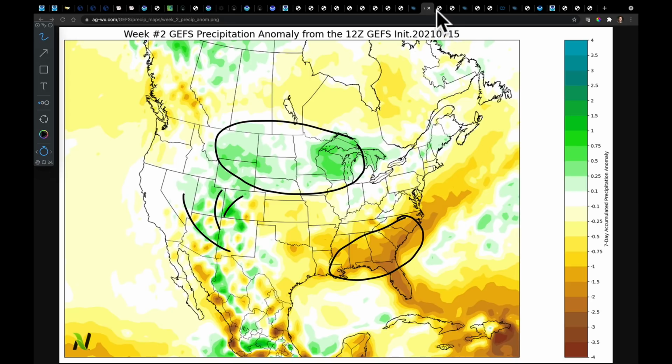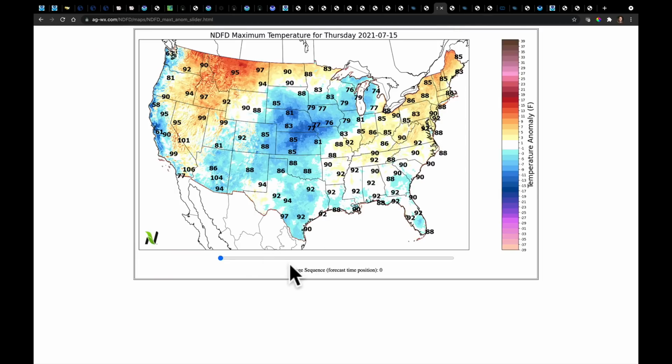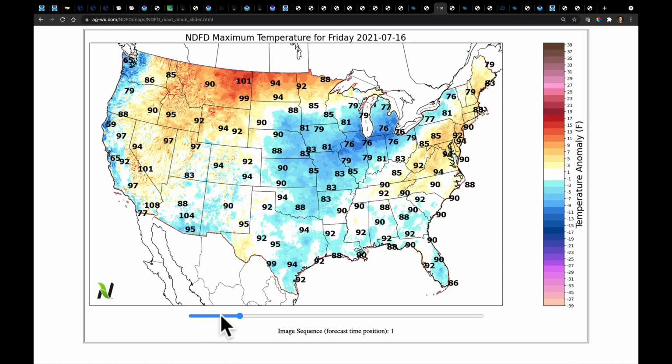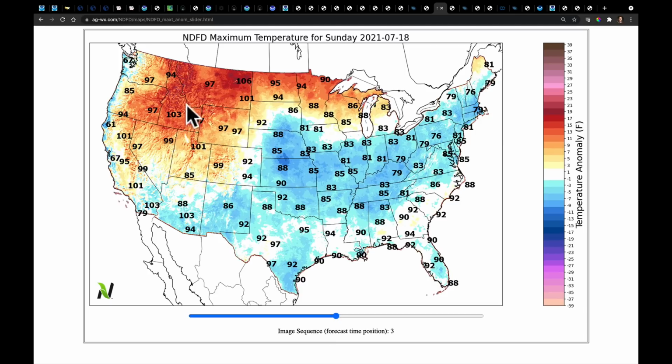Now from there, why don't we stretch this out by looking at temperatures next? So we've already seen our high temperatures today. It was cooler where the cloud cover was, but what you're going to notice is going out into Friday and then into Saturday and Sunday, the ridge builds. We're cool along the coast. This is pretty close to normal in the Central Valley of California, but come to the Snake River Valley, through Montana, through the Northern Plains and Canadian Prairie, we're talking upper 90s, lower 100s.